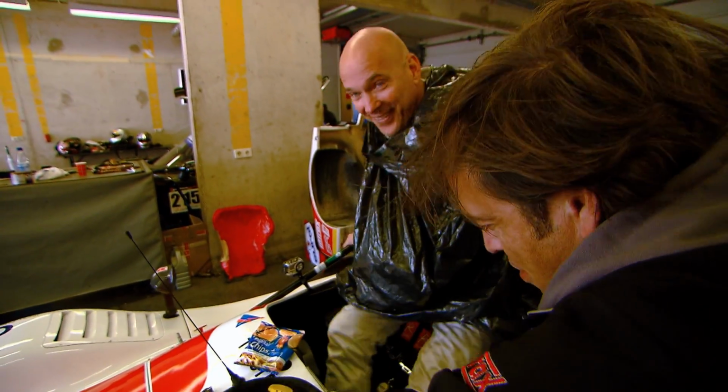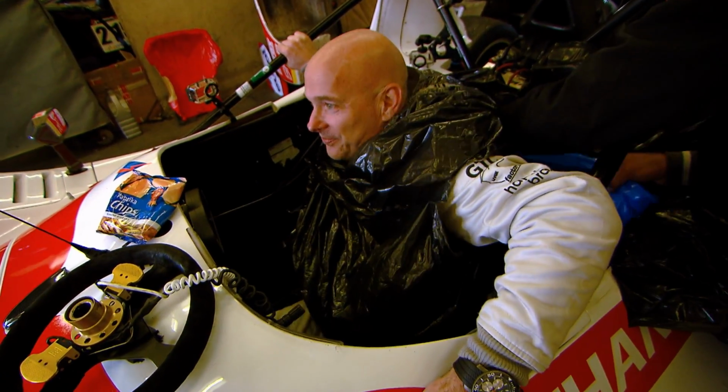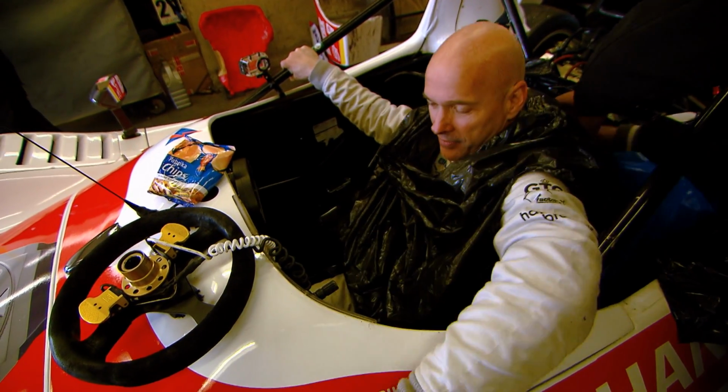A new season means all sorts of adjustments to the car. It also means creating a perfect seat for the driver. He's got to sit in a special bag of foam, not everybody's favourite task.